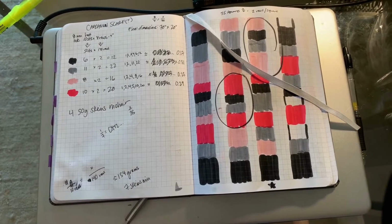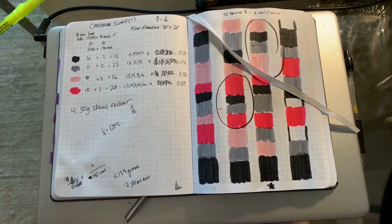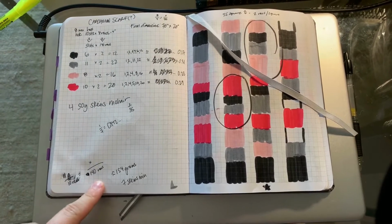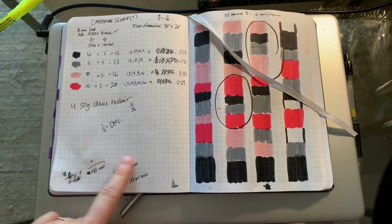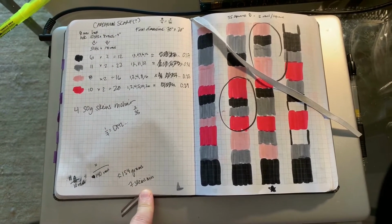Okay, so for some reason my gimbal is traveling, kind of making things a little bit wonky. Anyway, still trying to figure this out. But I did some proportions with grams and rows for my gauge swatch compared to how big I want the final scarf. Did some math, found out how many skeins of this yarn I need.